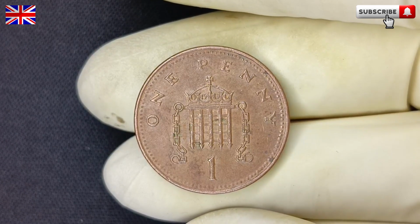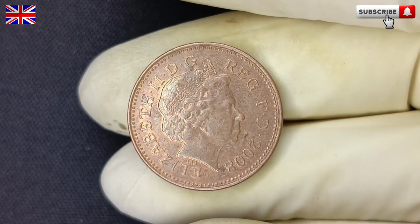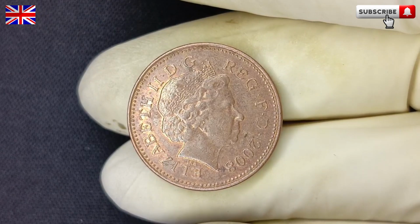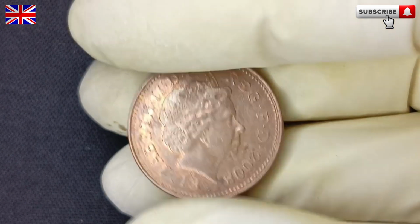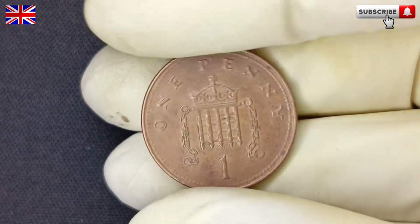Why such a high price? Scarcity, history, condition, and story. Combine them all, and you get the formula for numismatic superstardom. Only a coin like the 2008 one penny can embody all of these traits so perfectly. It wasn't just the last of an era, it was the coin that wasn't supposed to exist. And in its defiance of that fate, it became one of the most valuable coins ever to be discovered.